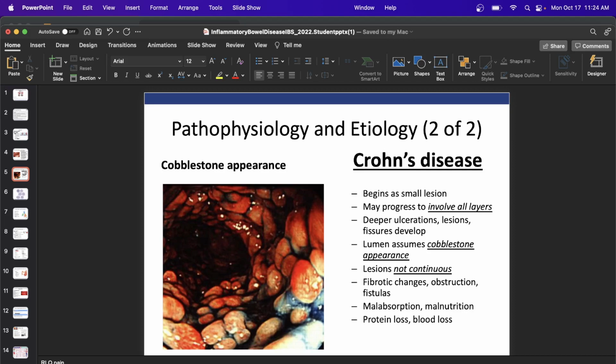So fistulas are really tricky to deal with. Sometimes they can go from the bowel and open up onto the abdomen and drain there. And again, it will require surgical intervention. They also will have abscesses, which are common in individuals with Crohn's. And I think that's all I'm going to say on Crohn's for now.